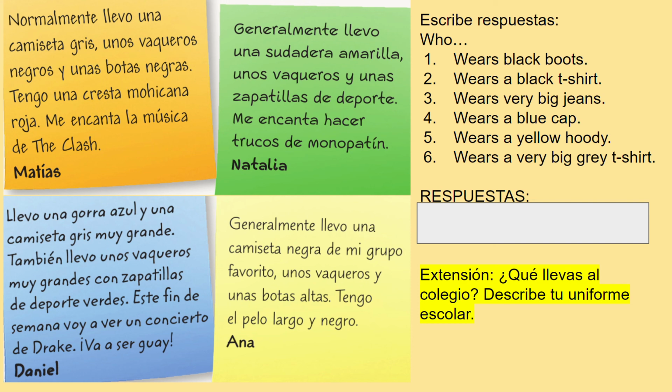Who wears a black t-shirt? Now we've seen this one before because I just mentioned it. Negra, camiseta negra. So it's Anna. A black t-shirt, camiseta negra. Give the rest of these a go and don't forget you can pause the video to find out the vocabulary if you need to. That's absolutely fine.